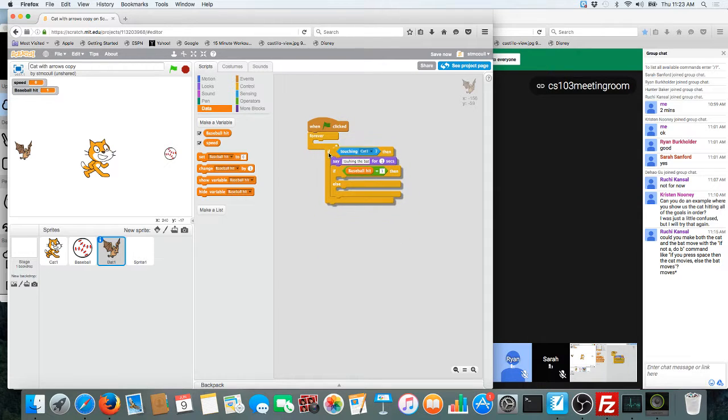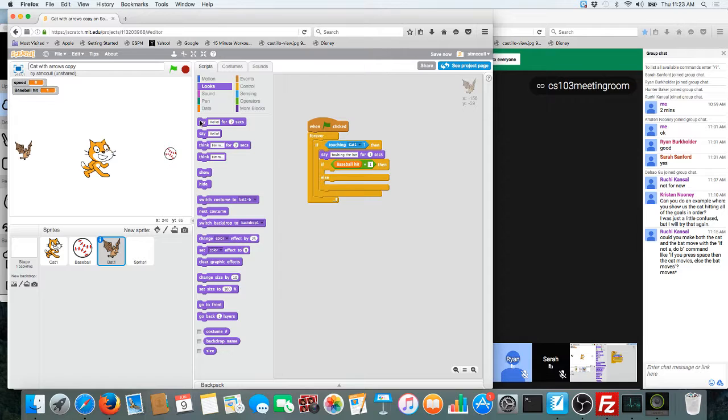Okay. So after I say touching the bat, if the baseball hit variable has a value of 1, then the only way the baseball hit variable can have a value of 1 is if we hit the baseball before we hit the bat. So I'll do something like, say, correct order. Else, I'll say something like, oops, incorrect order for 2 seconds.